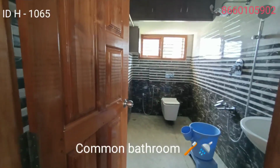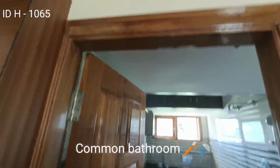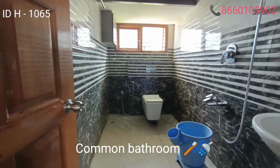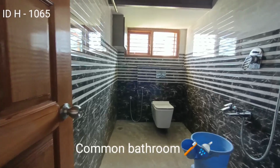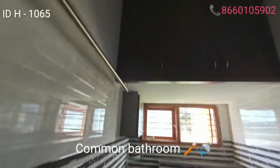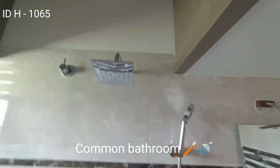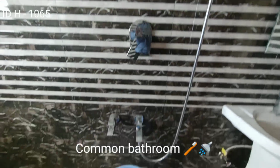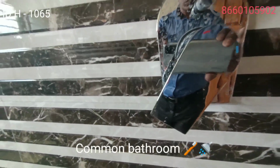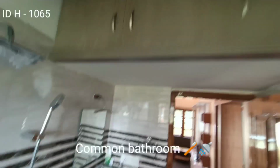And it has a common toilet. So this is also common. This is a common toilet, a very spacious toilet actually, bathroom basically. So with Jaguar fixtures, see the tiles. It has a pretty good look actually from here. So upstairs they have provided space for you to fit a gas geyser. So on both sides, the geyser can be fitted, where they have provided the space.